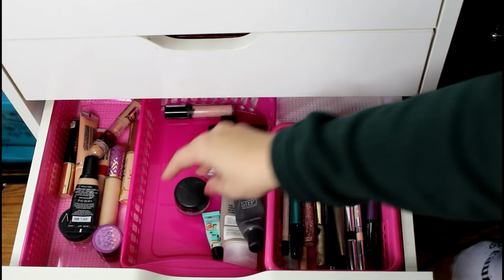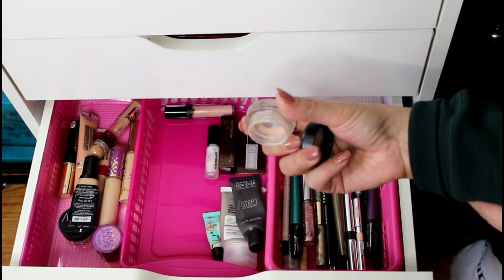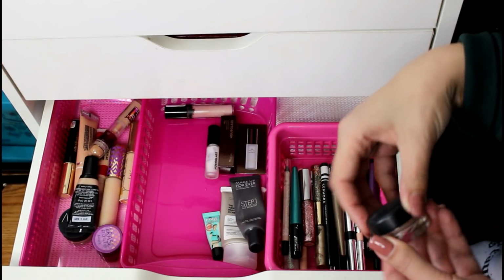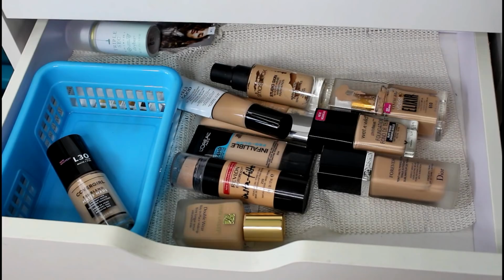For eyeshadow primer, I'll probably have to replace this at some point because I haven't fully used this up. But this is my MAC Painterly. This will be good for now. And if I do have to replace it, I knew I was going to have to repurchase this after I use it up anyway. And I'm pretty sure I know which ones I want to take.